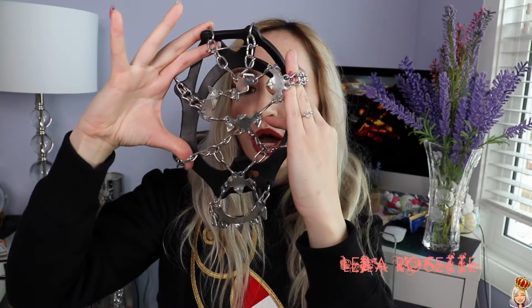Make sure you guys are getting your true size with these because the first time I got them a size too big and they were way too big for my boot. So what these are, they look crazy. They look like torture devices, but they're not. You put your boot basically in here, and then these chains go at the bottom like that.